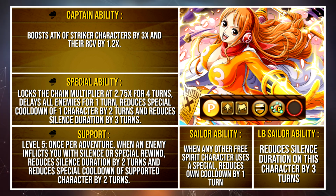For 3 turns of resistance, you won't be finding her useful in many situations or harder content like arenas, for example. Moving on to her support though, she can support Robin and Chopper, and at level 5 it reads: once per an adventure, when an enemy inflicts you with silence or special rewind, reduces silence duration by 2 turns and reduces special cooldown of supported character by 2 turns.